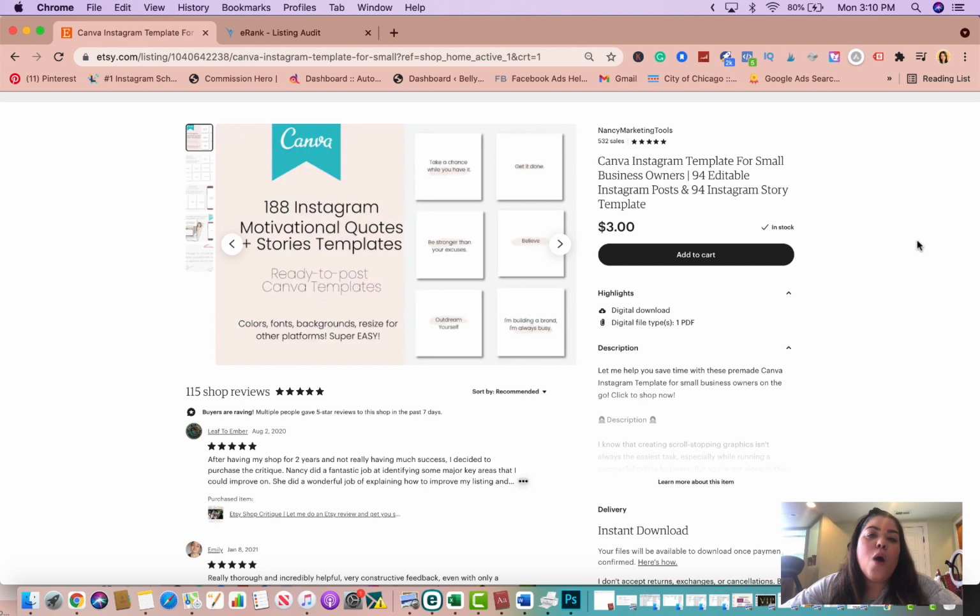So the first thing that you want to do when you're crafting your meta description is make sure it's no longer than 155 characters. Anything longer than that will get truncated and people won't be able to read it. So keep that in mind.